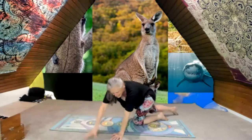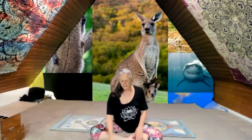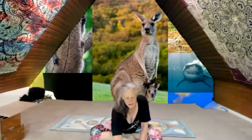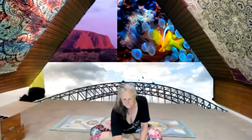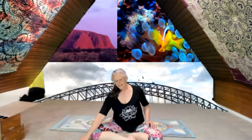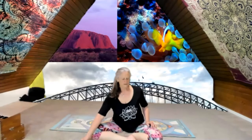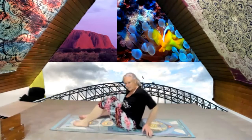All right. So those are some of the most famous animals that are in Australia. But Australia is known for lots of other things too. So we're going to look at some landmarks that Australia is famous for. All right. So down here on the bottom is a huge bridge that is in Sydney, which is one of the biggest towns in Australia. So everybody come and lay down on your back.